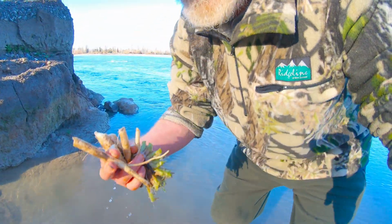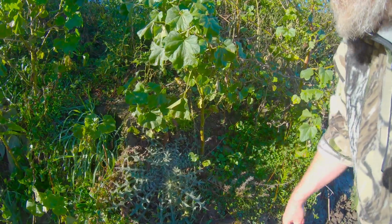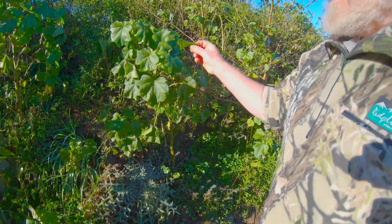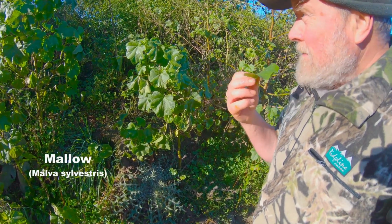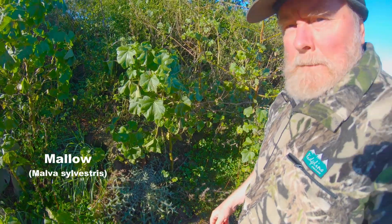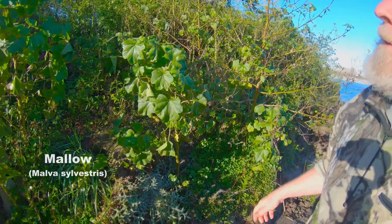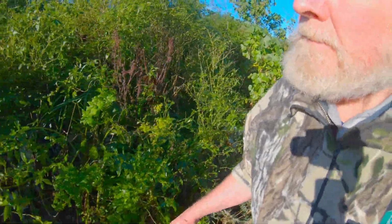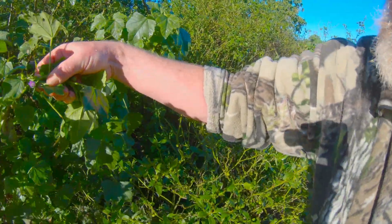A bit more of it here. So they can get quite large too. This is another bull thistle. And this is mallow. It's quite common. I think this is giant mallow. Fairly ordinary flavour wise, no real flavour, but lots of vitamin A. I saw some purple flowers, which helps identify it. There you go.